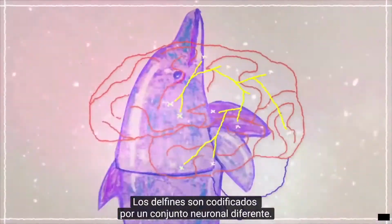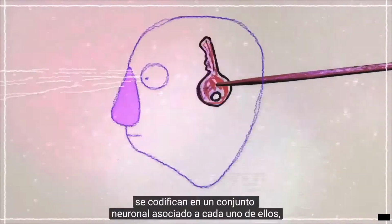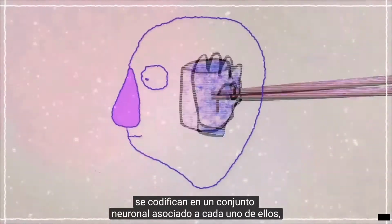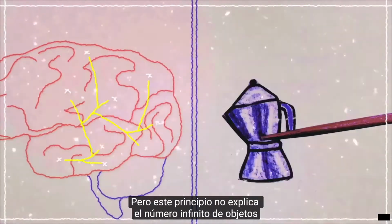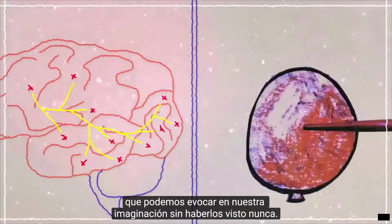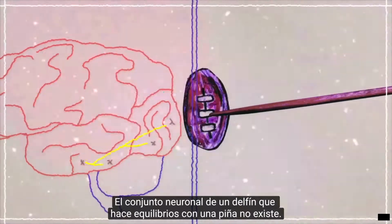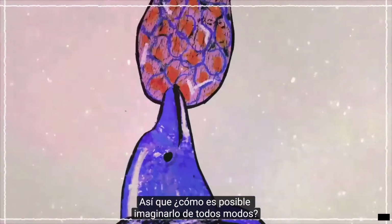Dolphins are encoded by a different neuronal ensemble. In fact, every object that you've seen is encoded by a neuronal ensemble associated with it, the neurons wired together by that synchronized firing. But this principle doesn't explain the infinite number of objects that we can conjure up in our imaginations without ever seeing them. The neuronal ensemble for a dolphin balancing a pineapple doesn't exist. So how come you can imagine it anyway?